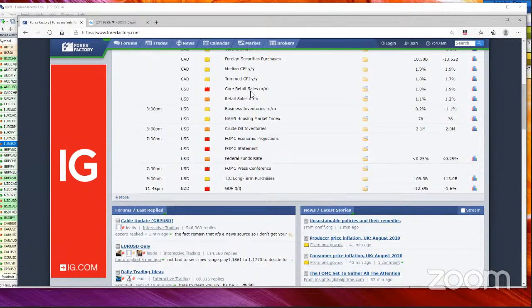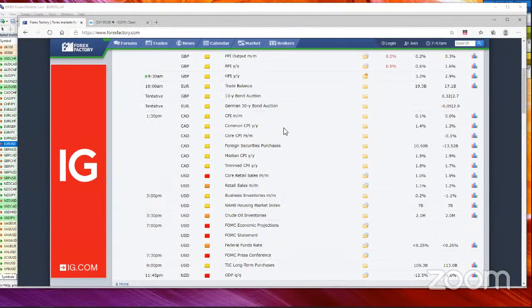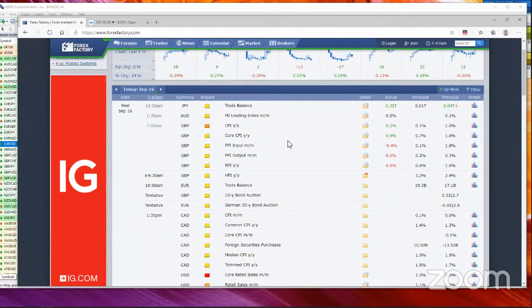So core retail sales, yes, it's an important number. Now, before we get to that, let's just talk about what we've had out of the UK today. Look at this, core CPI year on year. Now, the last one was at 1.8. So even though this is green, this is a bad number.